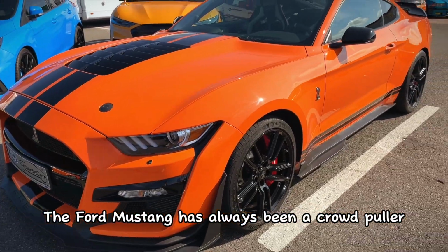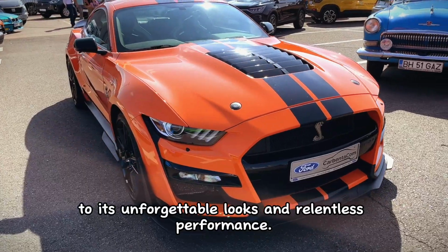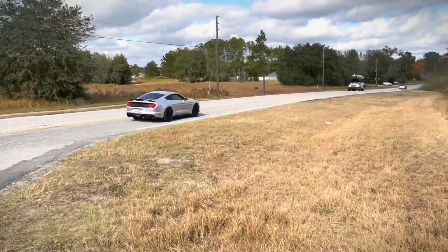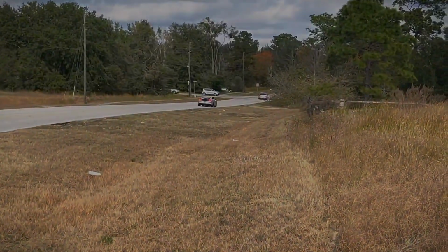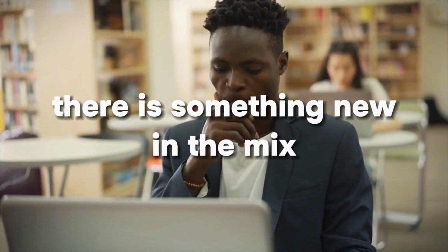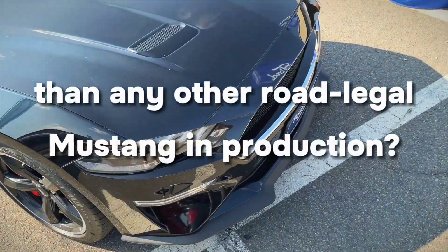The Ford Mustang has always been a crowd puller, attracting enthusiasts of all ages to its unforgettable looks and relentless performance. But what if I told you there is something new in the mix that looks and performs way better than any other road legal Mustang in production?